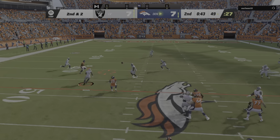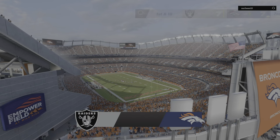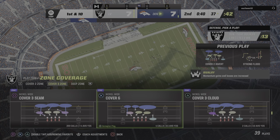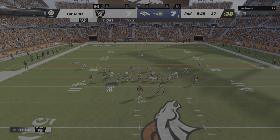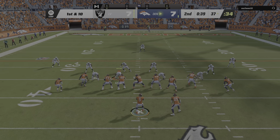Throwing again on 2nd down. Wilson, man open. He's got it, complete to Cortland Sutton. And he's going to have another first down as the tackle comes at the Raiders' 37. And that's a more than acceptable read right there because it's zone coverage. So timing is everything. This time he waits for his man to come open, puts it right on him, and they pick up a first down.